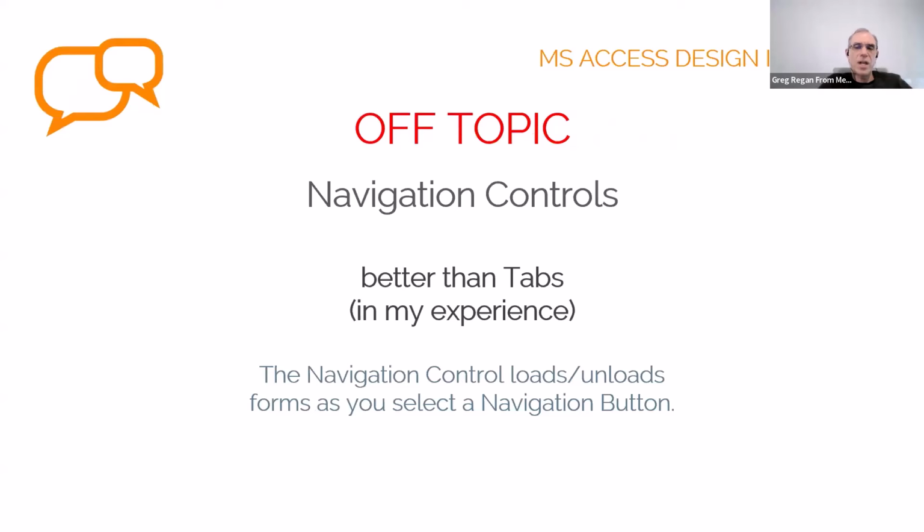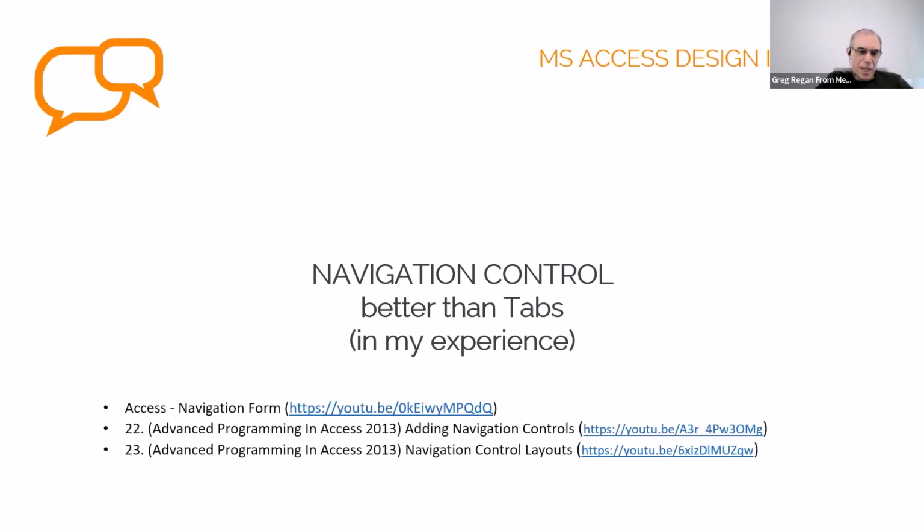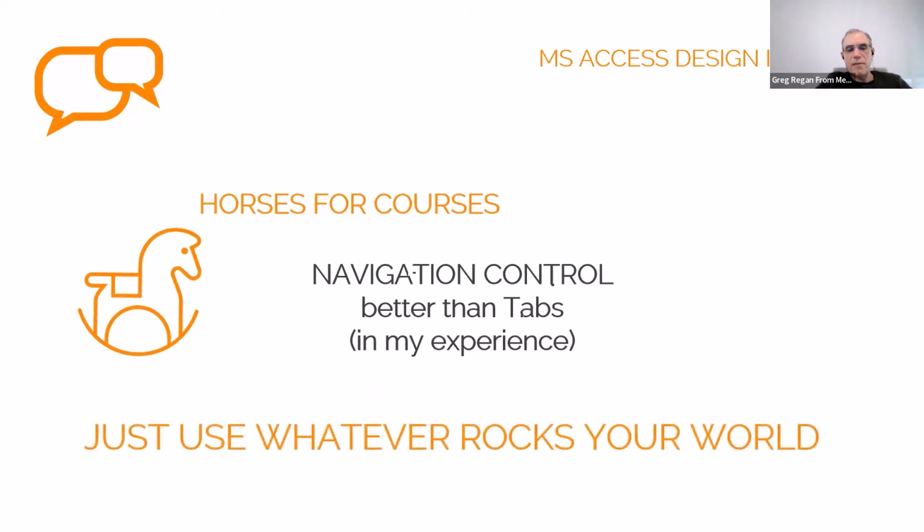Just off topic, I like navigation controls. A lot of where you want to have tabs that will show different subforms, you can have a tab control or navigation control. I like navigation controls, but not exclusively. So I still use tab controls depending on the scenario. I'm not even going to say navigation controls are better than tabs. That's the opinion I've held, but they've both got their place. It's just horses for courses. Anyway, that was a little bit off topic. But I use navigation controls in my applications.